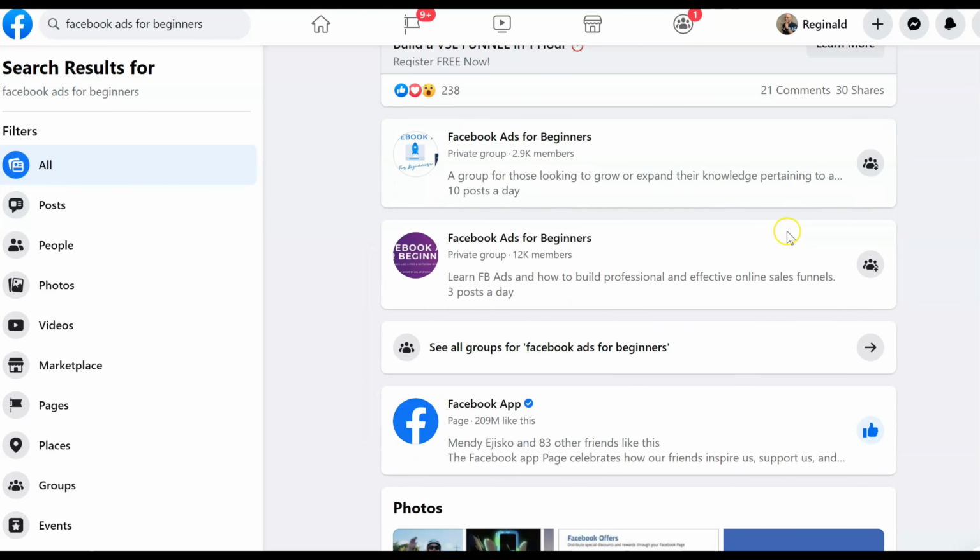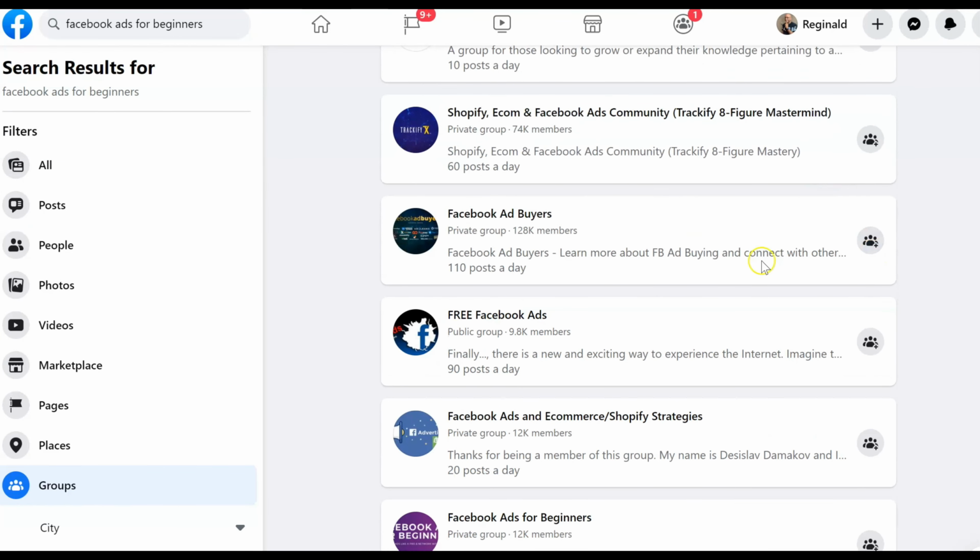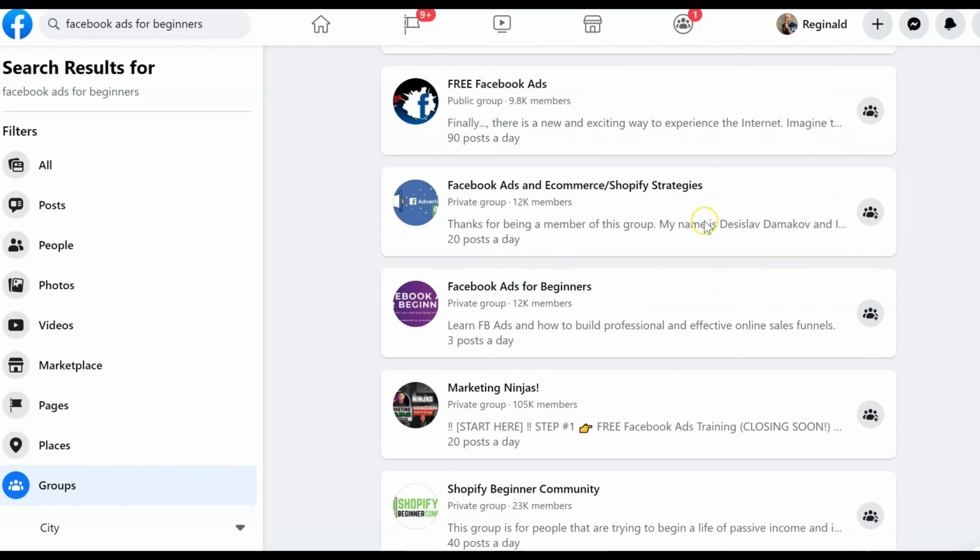So you just go ahead and join these groups. As you can see, one of them got 2,900 members and another one got 12,000 members. And they're growing every day. And if you click right here, some more groups. And as you can see, there's some more groups that you can join right here.